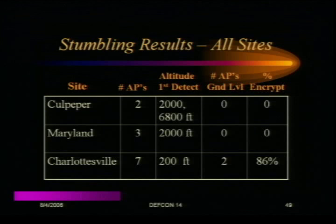Here are the overall results. Culpeper, we found two APs. One detected at 2,000 feet by the IPAC unit. Zero visible at ground level. Maryland launch site, of course, all we had was the IPAC on board there. That was three APs. Again, none visible on the ground. And in Charlottesville, Virginia, we had seven access points and only at an altitude of 200 feet, if that, sideways.